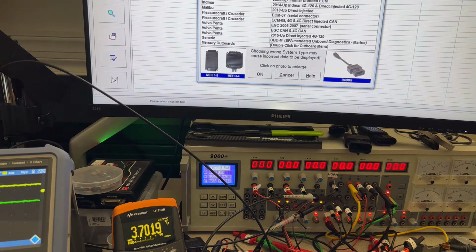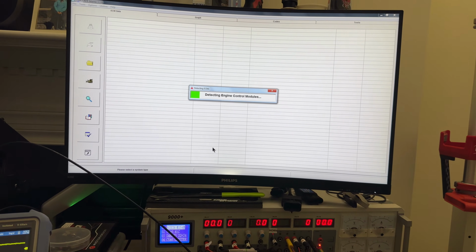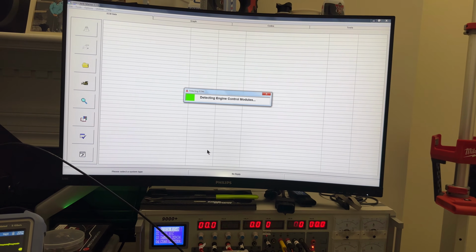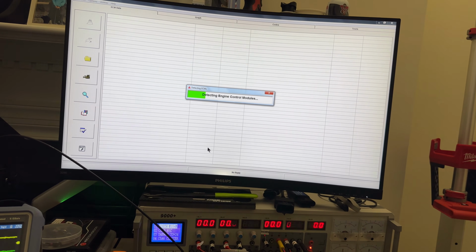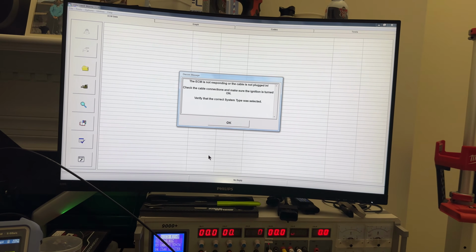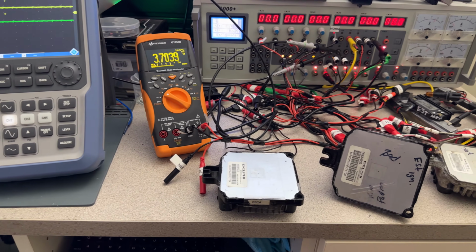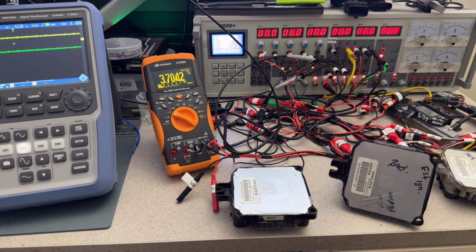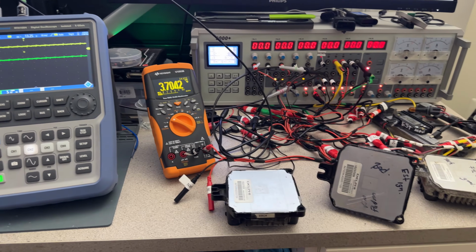All right, so let's try to establish communication. It's hanging in there, and it will say no computer connected or not able to establish communication. You see, ECM is not responding, so this is definitely a bad computer. All right, guys, Kevin, I hope that you can see. I'm sorry because I texted you before and I said that your computer was good. I didn't actually have all the equipment connected.